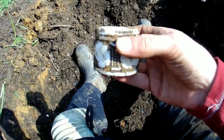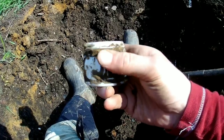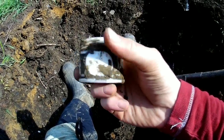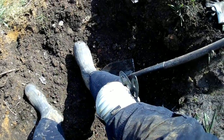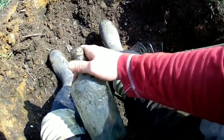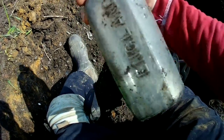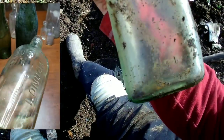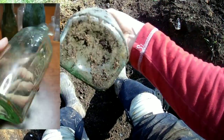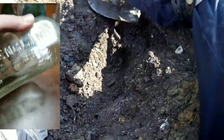Anyway, pulled out this milk. I actually tossed this. It's kind of funny. It was on accident. But anyway, it's nice little designs on it. So I'll probably keep that one. And then I got this intact Gordon's Dry Gin, London, England. So pretty excited about that. No cracks, no chips. It's in good shape. Matter of fact, you can see right where I just pulled it.